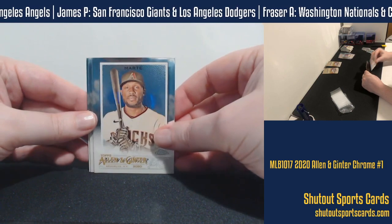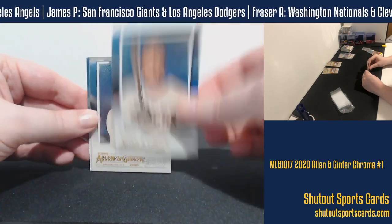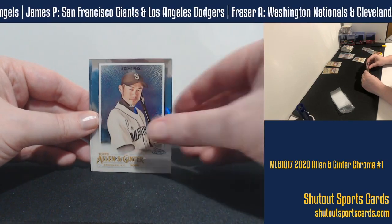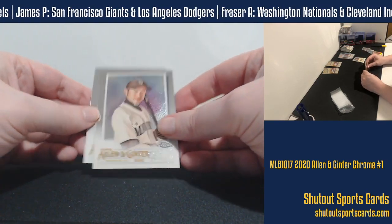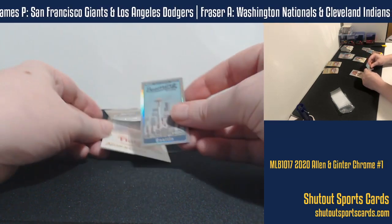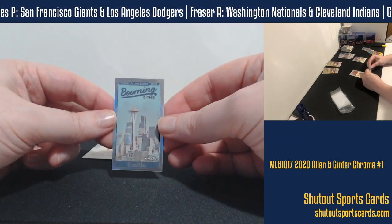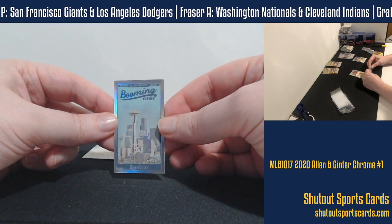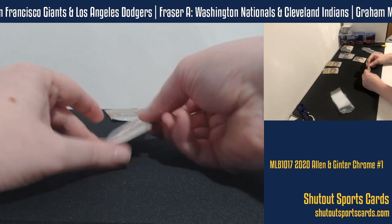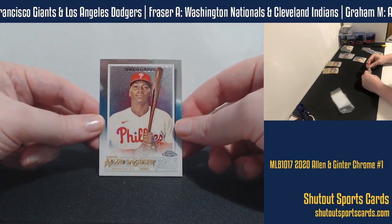Starlin Marte is Starlin, yeah, for the Diamondbacks. More Ichiro goodness, just base card this time, Mariners. Our Booming Cities mini, this time it's Seattle. No, that doesn't go to the Mariner spot. It goes to the non-baseball spot. And Didi Gregorius for the Phillies.